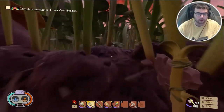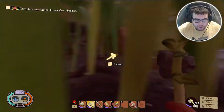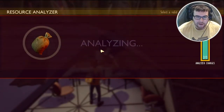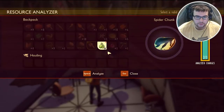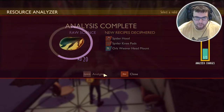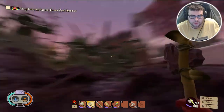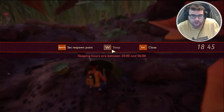I fell. I'm gonna leave and go this way. Hopefully he just leaves me alone. God, dude, it's like he smells you or something. We have to have something on us that is making him smell us. Okay, we got this spider chunk. Spider hood, spider knee pads, orb weaver head mount. I think we're good, but I'm not really sure. I don't see any tops of grass moving, so I'm hoping we're good.